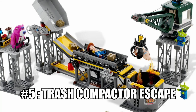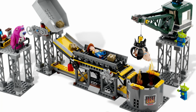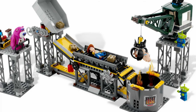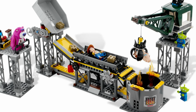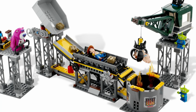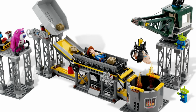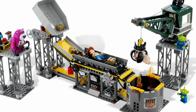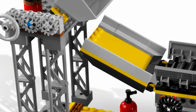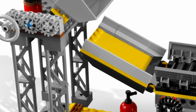At number 5 is the Trash Compactor Escape from the 2010 line of Toy Story sets. I think one of the reasons why I like this so much is because I got this at Zeller's, which, if you don't know, is a famous Canadian store. I don't know if all the branches are still open. At least the one in my local mall is not open anymore. It hasn't been for almost a decade at this point. But I got this a year before it closed, in 2012, 2013. I got this right before it retired, so that's also really good.